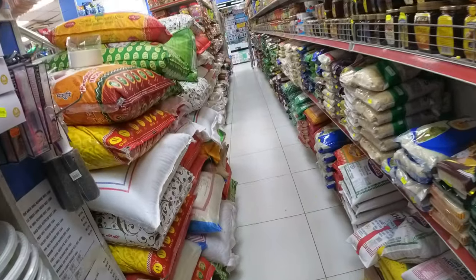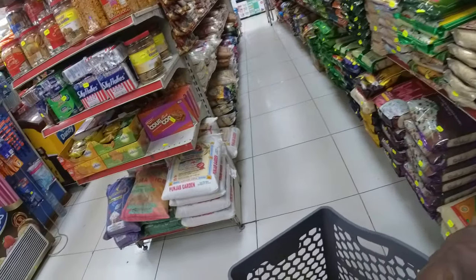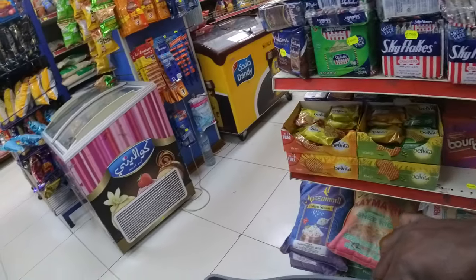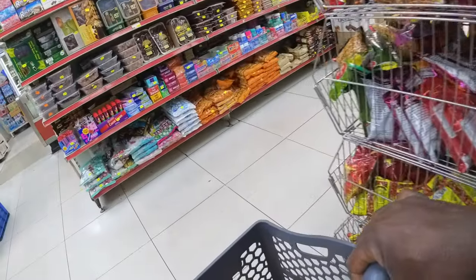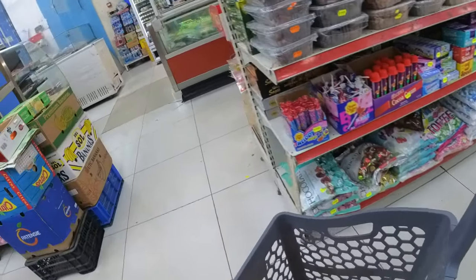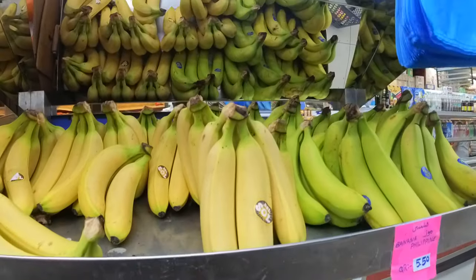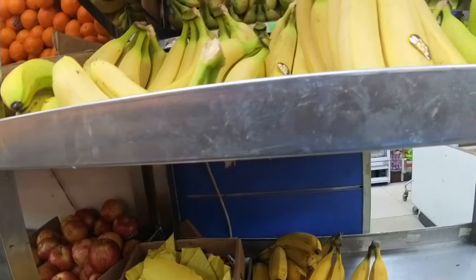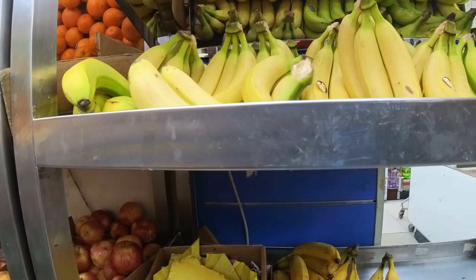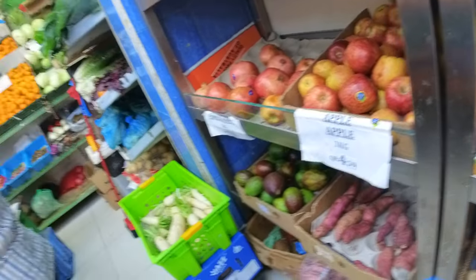I'm doing some shopping here. I want to see what I can do with 100 bob. Where is the milk? Let's check the milk. Let's check some bananas. Banana seed. I don't know how much.